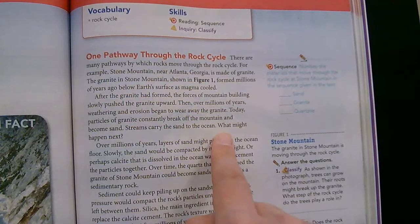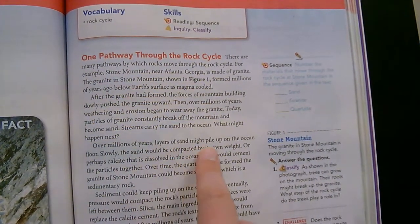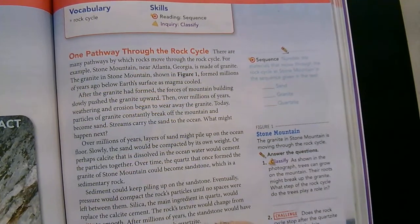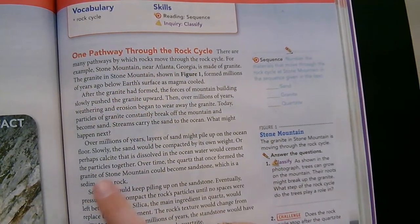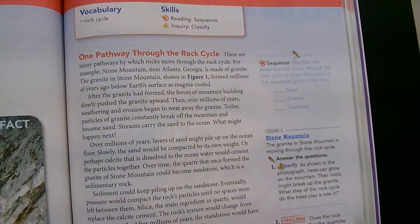Streams carry the sand to the ocean. What might happen next? Over millions of years, layers of sand might pile up on the ocean floor. Slowly, the sand would be compacted by its own weight. Or perhaps calcite, that is dissolved in the ocean water, would cement the particles together. Over time, the quartz that once formed the granite of Stone Mountain could become sandstone, which is a sedimentary rock.